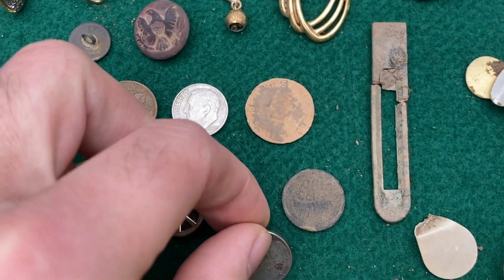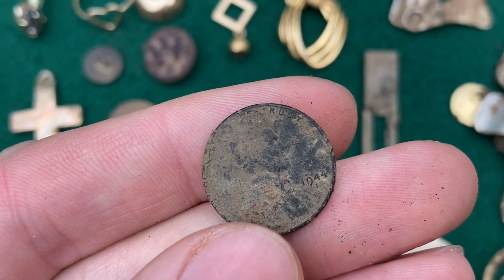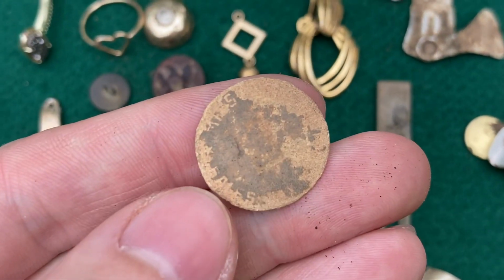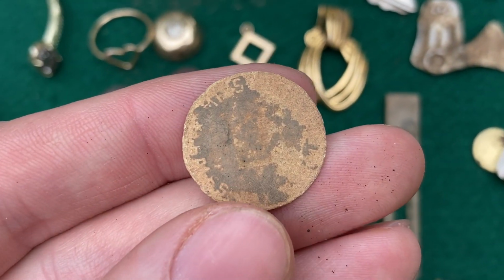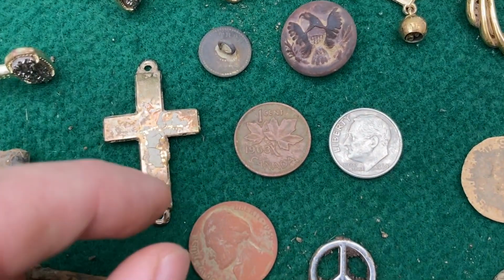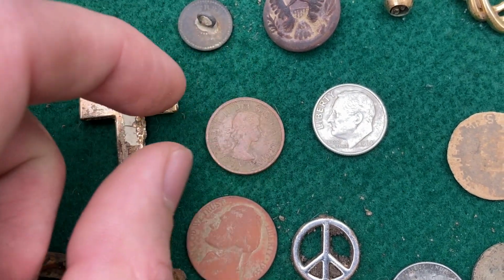Didn't find it detecting. I got just 1 wheat penny this week, surprisingly. Pretty rough shape, too. 1944. Got myself a Missouri sales tax token. Zinc. That's pretty neat. Rough shape, though. Man, you can barely see anything on there. Got myself a 1963 Canadian penny, or cent, I should say. Here's the queen on there.